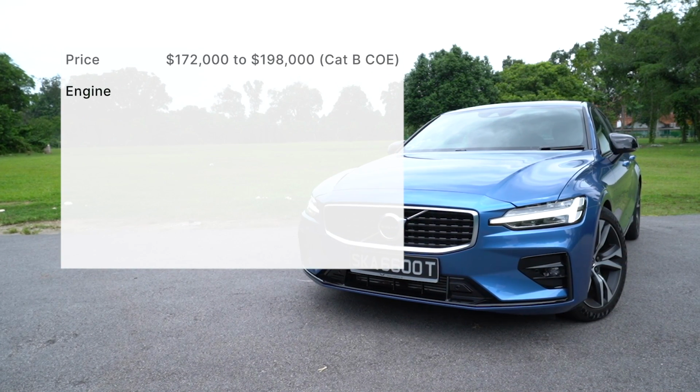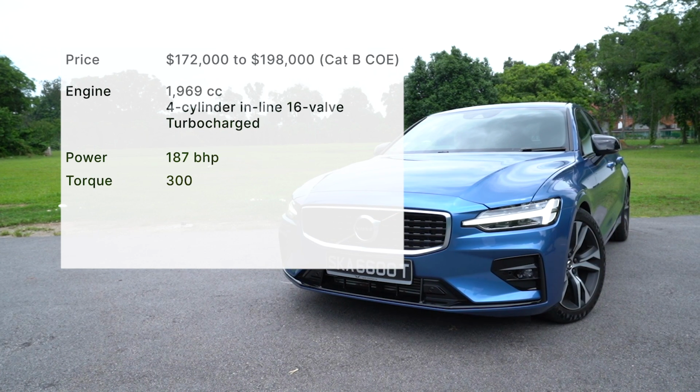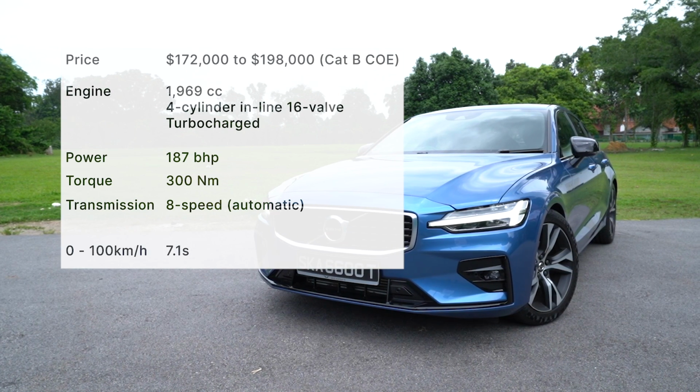This T4 2-litre turbocharged engine produces 187 brake horsepower and 300 Nm of torque. The 8-speed automatic transmission brings the car from 0 to 100 km per hour in 7.1 seconds.